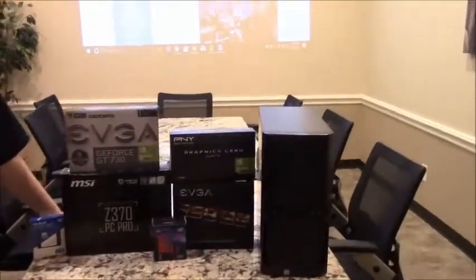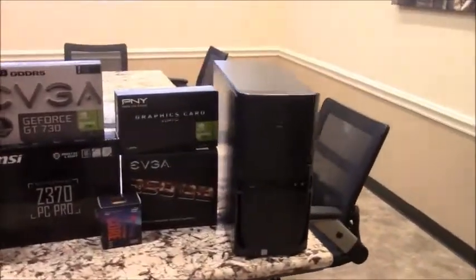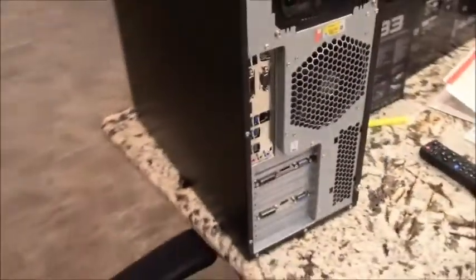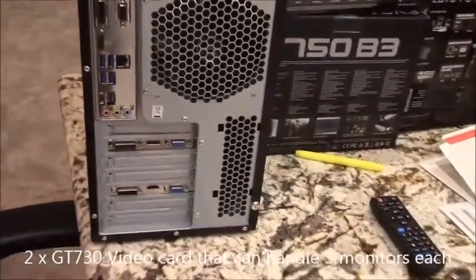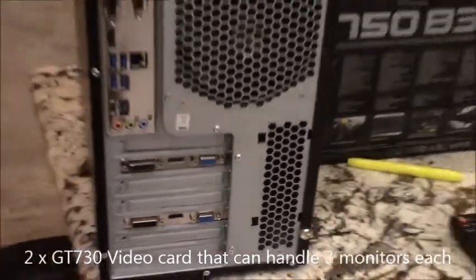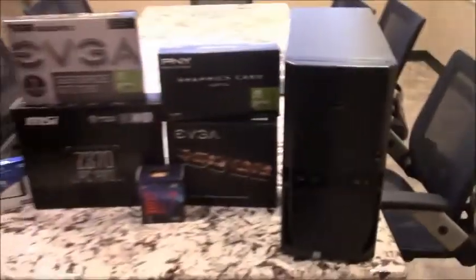Today we're going to go over a custom-built machine that we had requested. The customer is actually a stockbroker, and he needed at least 6 monitors working at once. So to get the 6 monitors working, we went ahead and put 2 video cards in there. As you can see, it's got 6 different ports, 3 on each video card. So he's able to hook up 6 monitors so he can basically look at all the stock markets and all the little features that he needs to do at once.